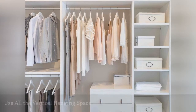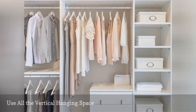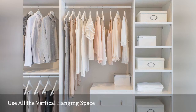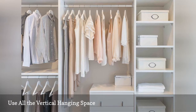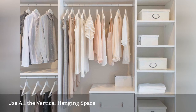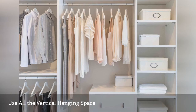Closet organization is all about maximizing space, including the vertical hanging space. Most of your clothing won't stretch from floor to ceiling when it's hung, which means you can install rows of clothing rods one on top of the other to double your hanging space. To install, bump up your current rod as high as possible but still where you can easily reach your clothes. Then, install a second rod under where you're hanging clothing on the top rod ends.